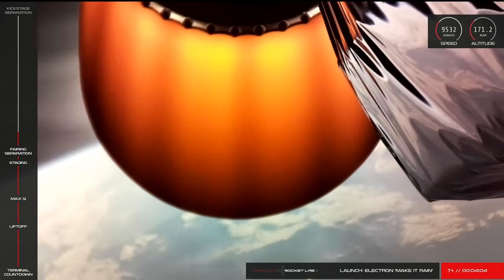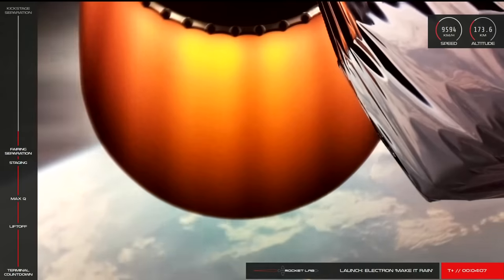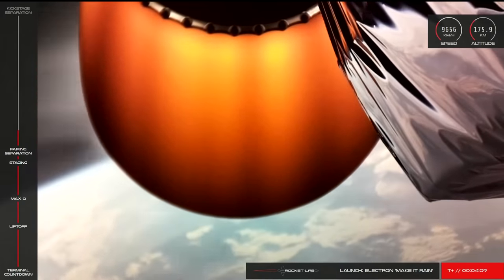So we've got a couple minutes until our next milestone coming up, but our trajectory is looking nominal and Electron is tracking for a successful flight.